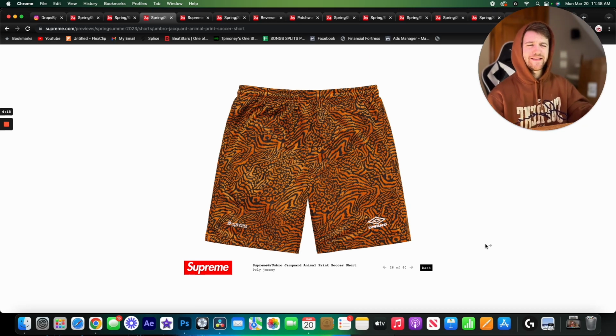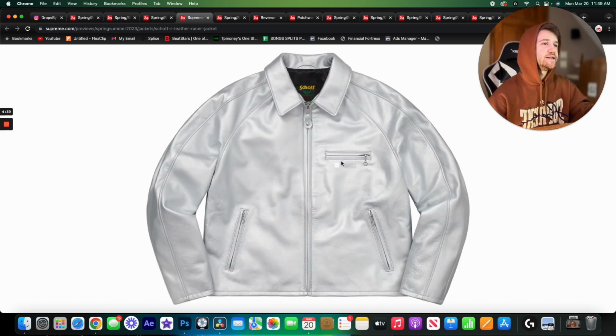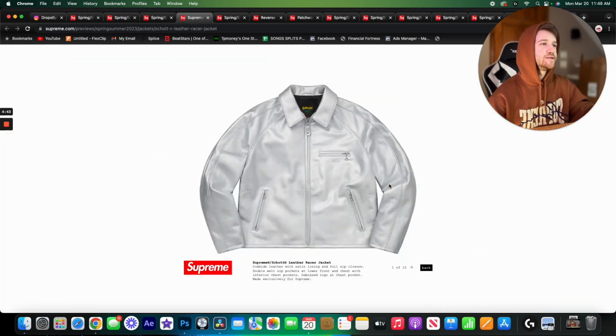I've spent a lot of money lately, but these are very tempting. Next, we have a shot leather racer jacket, which I know I'm not going to be able to afford, so not going to be getting this one, but I do think this metallic look is really cool. It's satin lined. We've got the raglan sleeves going on here. We have an extra pocket on the left chest, and then I believe it just says Supreme under there as well. So yeah, cool details there.